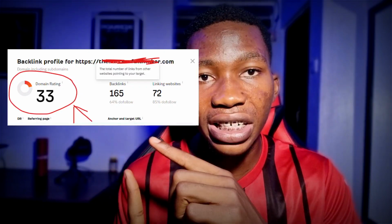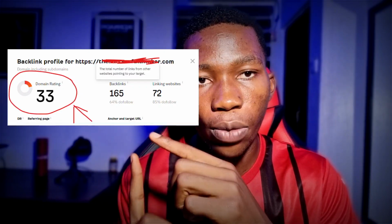So for the link that I got from the Hoth, the first thing I did was to check the domain authority. I paid that $225 for a link from a site that has a domain authority of over 30, and when I checked on the Ahrefs backlink checker, this is the report I got. Actually a DA33 site, so that one's a pass.